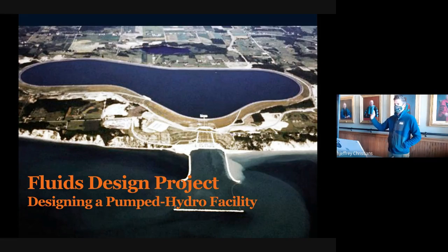So if you can actually drive, it's hard to see. But right around there, that's a road, so you can drive right between the reservoir, which is that little lake, and Lake Michigan. So the reservoir is situated up on a bluff right along the shore of Lake Michigan. You can drive up there, it's fairly close to the town of Ludington.